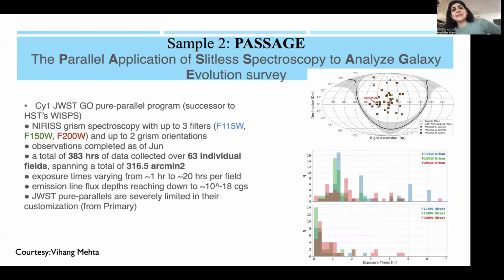In Cycle 1 JWST pure parallel programs, we were awarded 383 hours of pure parallel observation with the NIRISS spectrograph on JWST. This means that wherever there is some primary observation going on with JWST, some team are using NIRSpec, or some team are using MIRI or whatever. On the parallel side, our team will use the NIRISS spectrograph to obtain grism spectra from some random field in the sky.